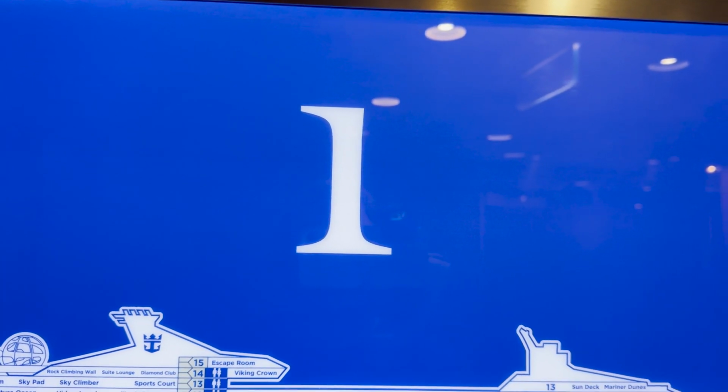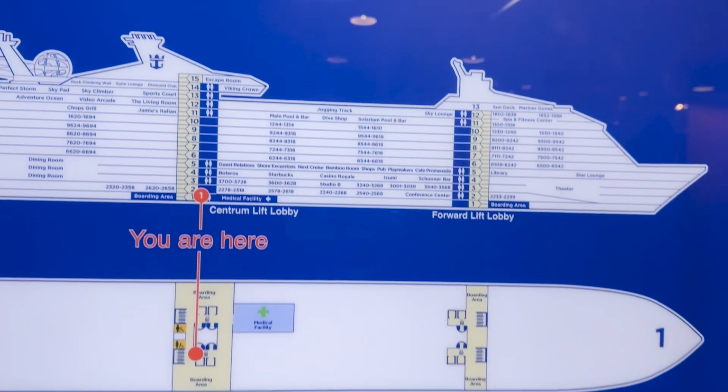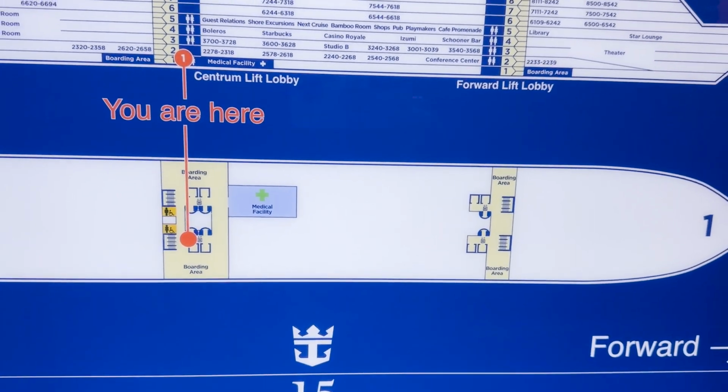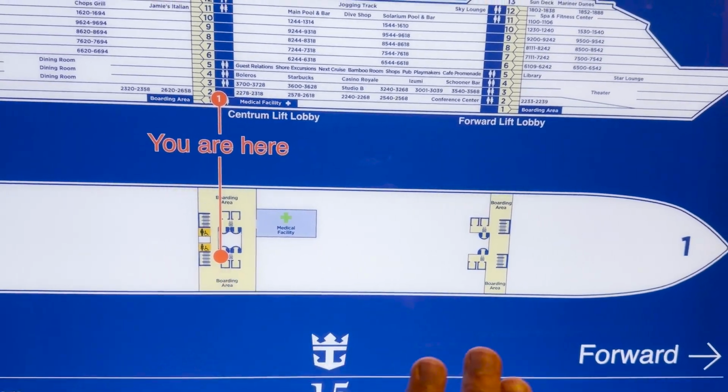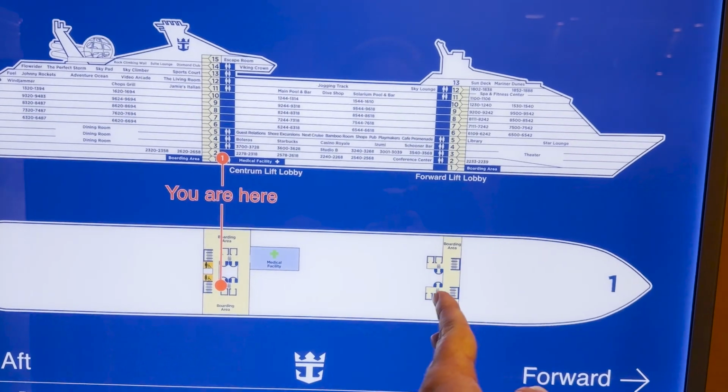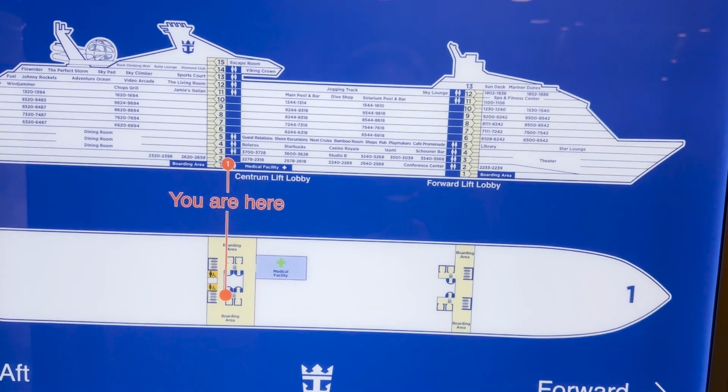All right, we're actually going to start on deck number 1 with this vessel, and there's not too much to see here. This is mostly going to be the gangway area when you're in port, but here off the midship elevators, which are going to be the rear, just to cover that, there's 2 elevators and stairwells on this ship, forward and midship. So if I reference that, that's what I'm talking about.